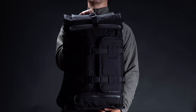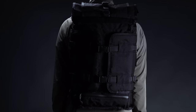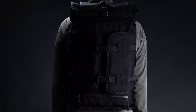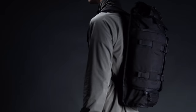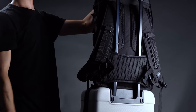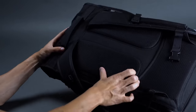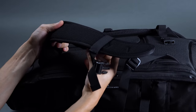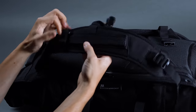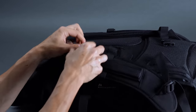Measuring 21 inches tall by 13 inches wide by 5 inches deep, the pack is admittedly long on body, but its wide horizontal axis kinda seems to proportion the pack on body for a balanced feel. The Rhake also gets a luggage handle pass-through for travel and an ultra-plush and highly breathable perforated foam back panel for on-body comfort, and the shoulder straps also come outfitted with a pair of rails that allow for the attachment of smaller accessories from Mission Workshop, like weatherproof cell phone pouches.